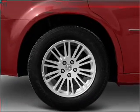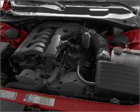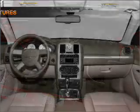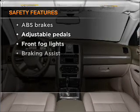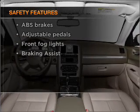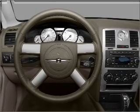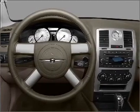Air conditioning, power door locks, power windows, power steering, cruise control, power mirrors, an alarm system, an AM/FM stereo with a CD player. If safety is a high priority, rest assured knowing that these top safety components are included. Front ventilated disc brakes, passenger airbag, curtain head airbags, stability control.